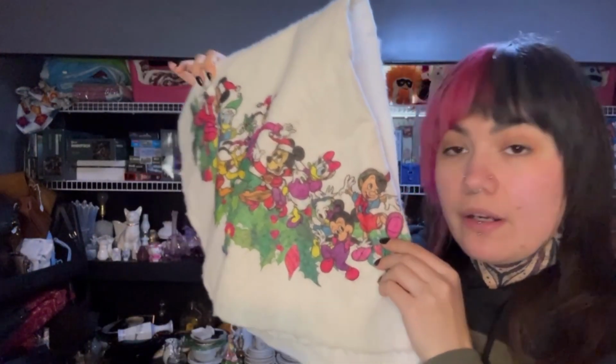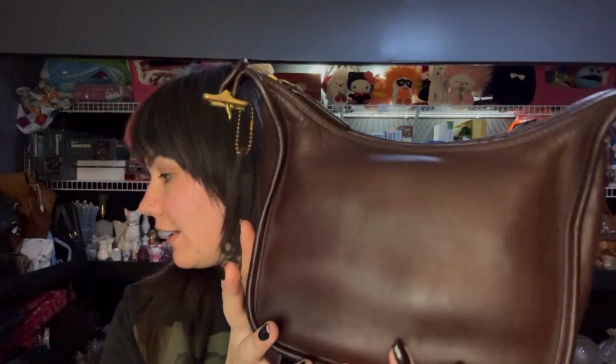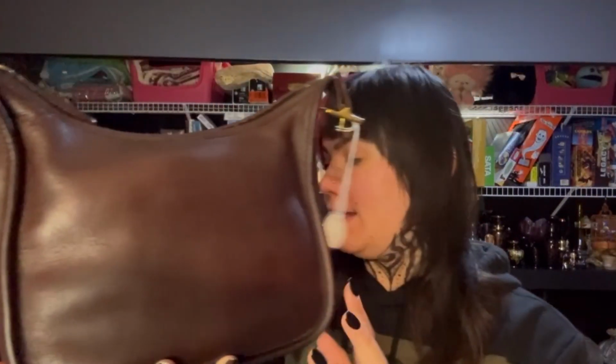Next, we've got this adorable Disney tree skirt going out for $11. This I've had for a while, and I could tell by the pictures that this was listed when I lived at the old house. Next, we sold another Coach purse, and we actually sold a total of three this weekend. So this one is the Coach Janus Legacy. This one sold for $95, and the strap is inside of the bag.